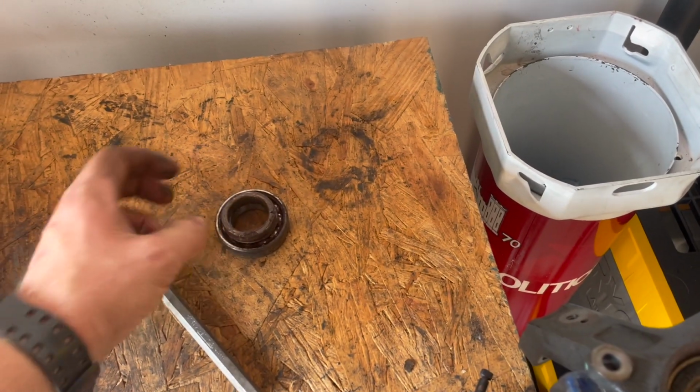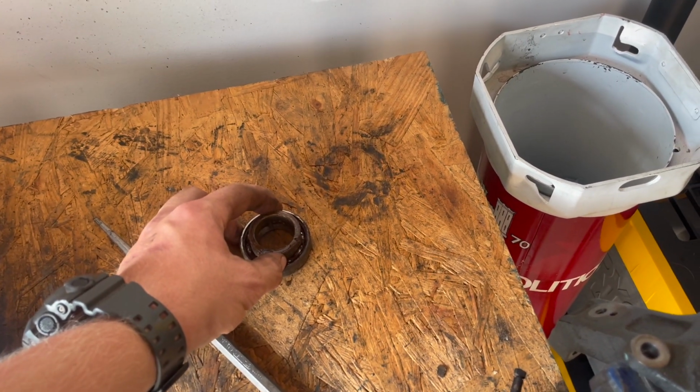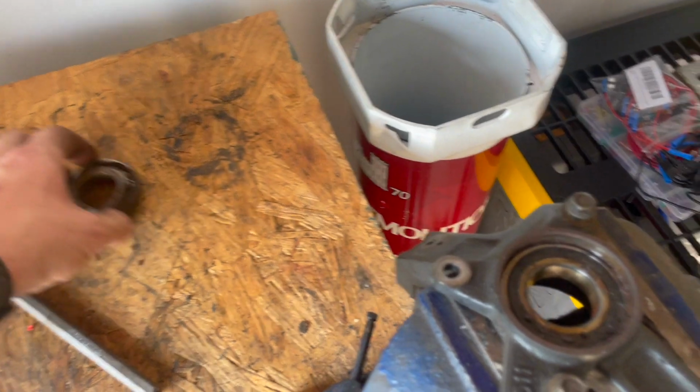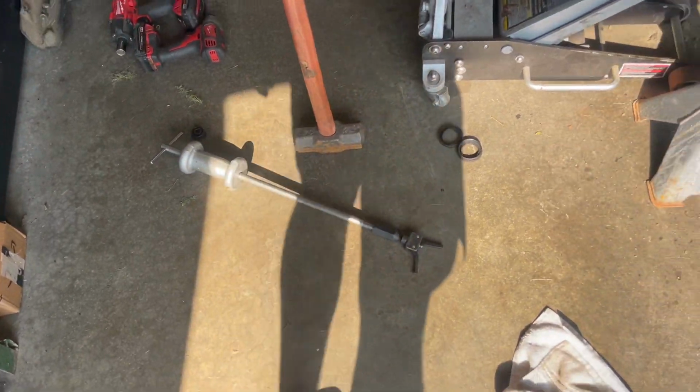So when I put the new bearing in, I'll make sure I install one and then put this on top, all greased up in between. And then what I'm going to do is just cheat with my bearing puller here, and we'll be back in business.